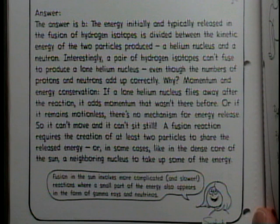Why? Momentum and energy conservation. If a lone helium nucleus flies away after the reaction, it adds momentum that wasn't there before. Or if it remains motionless, there's no mechanism for energy release. So it can't move and it can't sit still. Here's the punchline. A fusion reaction requires the creation of at least two particles to share the released energy. If that doesn't happen, the reaction won't occur. Or in some cases, like in the dense core of the sun, a neighboring nucleus to take up some of the energy.